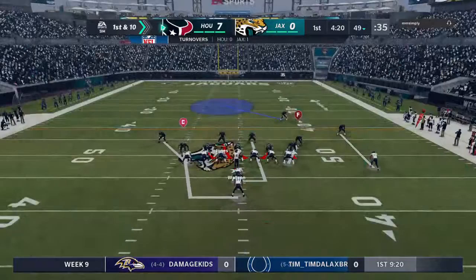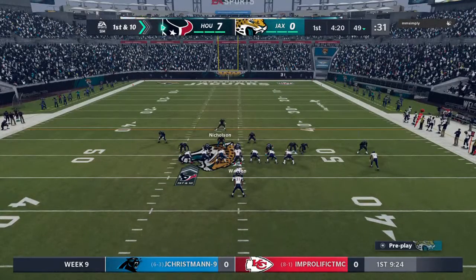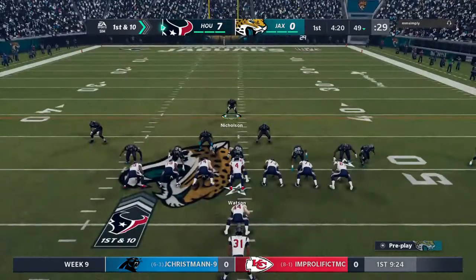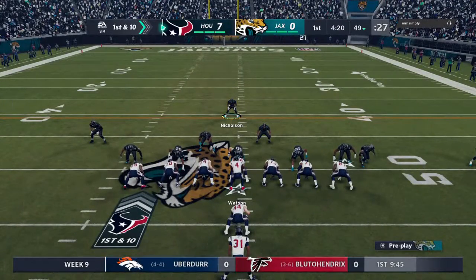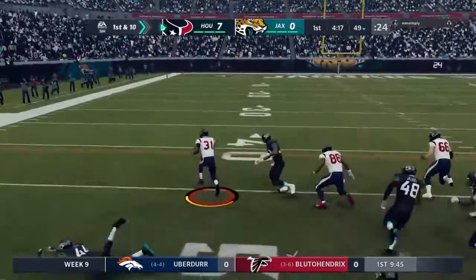And it's hard to do real early in the game because you're so amped up and you're trying to do so much. You've got to get used to it, though. You've got to focus in on the ball, make sure you're taking care of it. That one cost them. And they'll start the drive on the ground with Johnson.